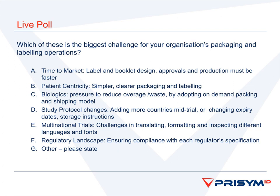Yeah, indeed. From my perspective, F has 23% in terms of regulatory landscape, ensuring compliance with each regulator's specification. I know that's come across a lot in terms of our technology, in terms of regulatory rules management within the software. So thank you very much, everyone, for contributing to that small survey. Thank you.